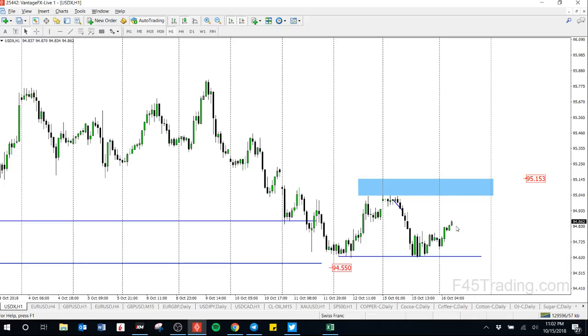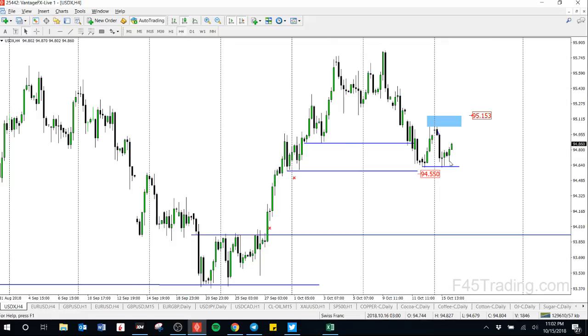Now, this is a little bit opposite from what I had mentioned in my original analysis from Sunday, discussing how I thought price was going to ultimately come back up into here and start to challenge these highs.